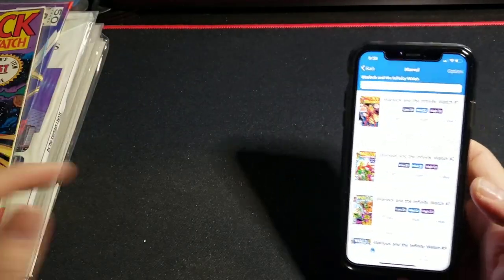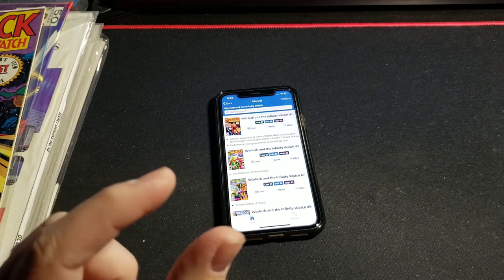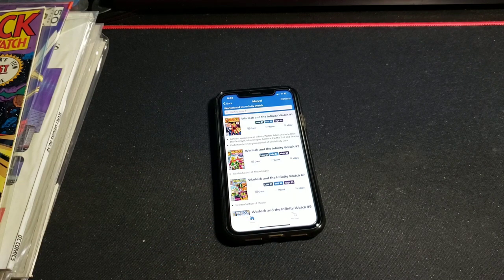Alright guys, that was my $65 mystery long box. Hope you guys liked it. It was definitely fun doing this. I have a ton of Weapon X Origin, and I'm pretty happy about that. A ton of X-Force number one. Got very close from Carnage.